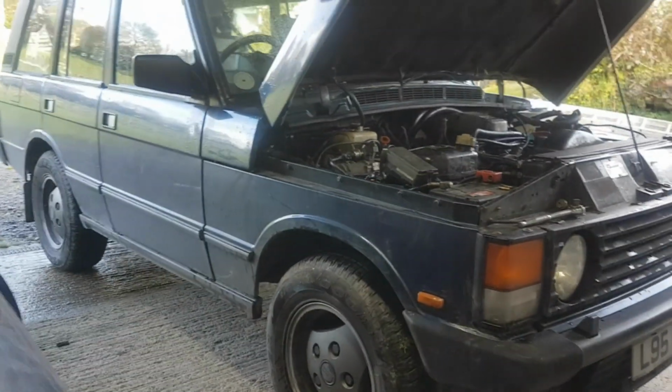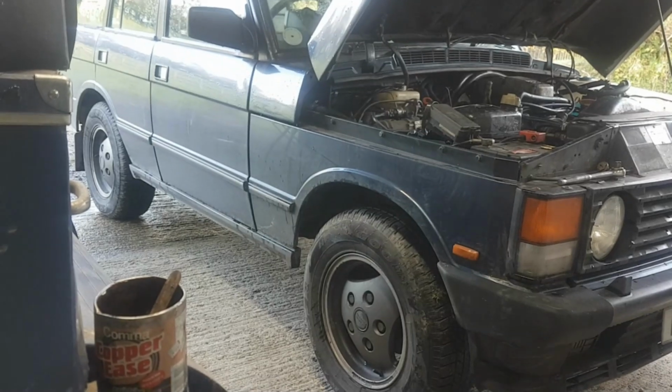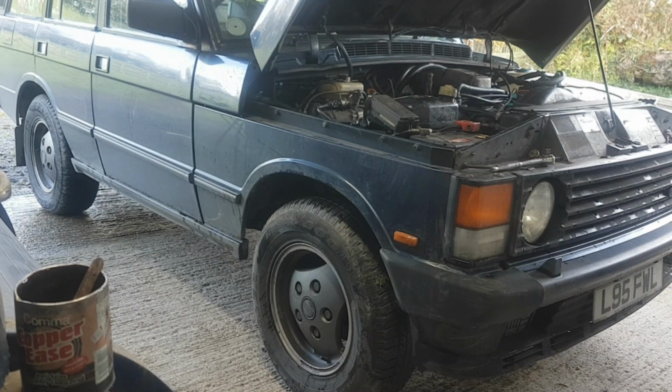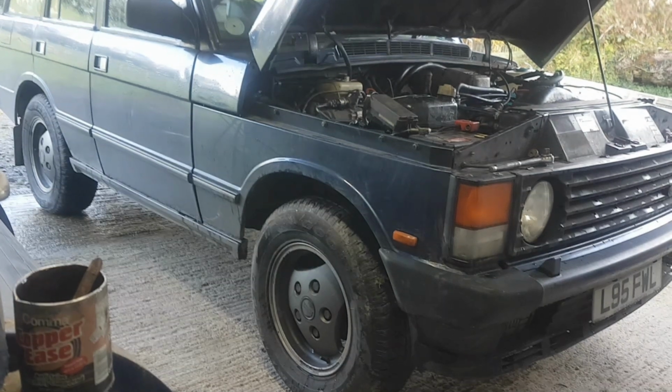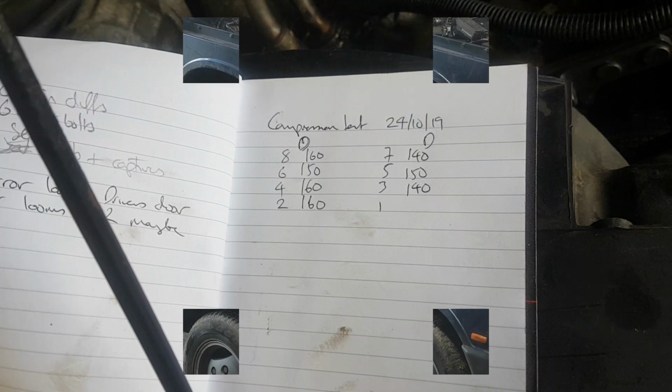Because basically what happens is when you get a head gasket leak, it jettisons water at a fair rate of knots and tends to pressure wash the spark plugs. But I think because this only really happened last week, it's not had sufficient opportunity yet to properly clean those plugs out. Right, let's get on with a compression test now.